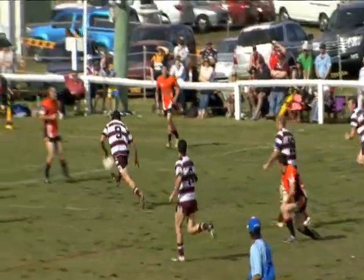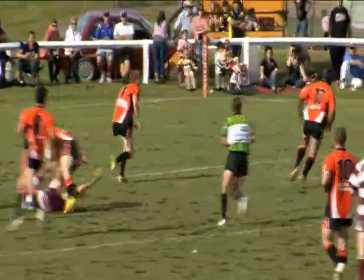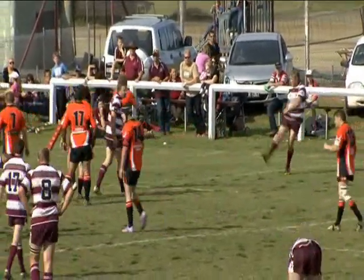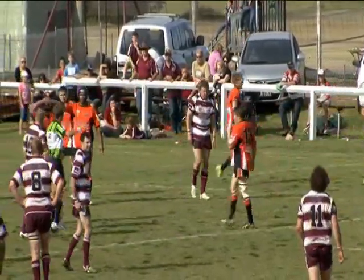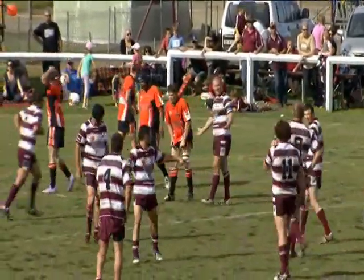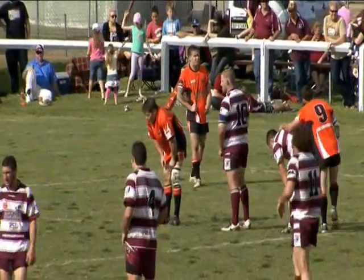Mark Brown out of dummy half puts a chip over the top for himself. I've seen him score 1,000 times this way. He's thrown a no-look pass out the back. It's gone to the wing, and that pass has gone forward again. And another play for Denman has been shut down. I think he's called a knock-on there when Andrew Meppers tried to pick up the ball, but if that was a knock-on, this one back here was.